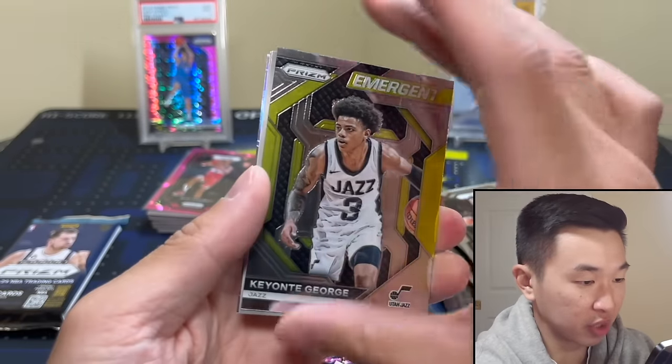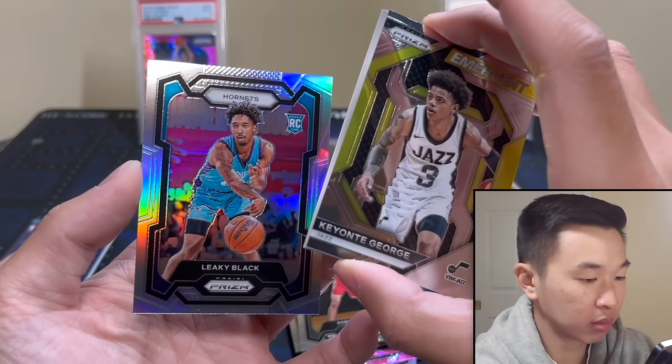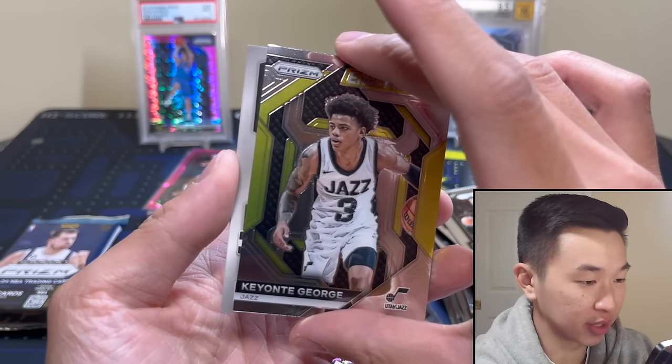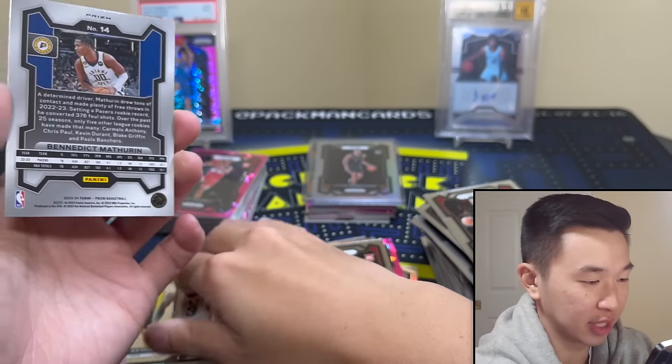All right, here we go. Silver. That Leaky. Wow, guys. All right. The other right is rigged. It is rigged. We do get all the big hits. That Leaky is endgame.